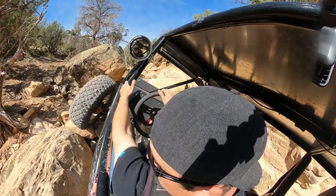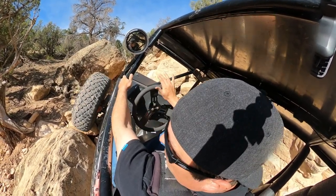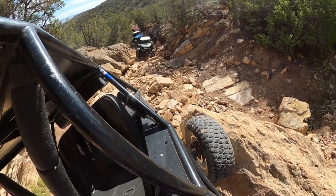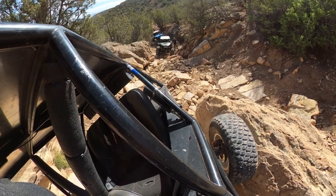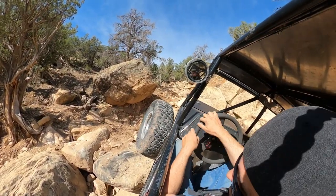Up near the end of the rock, there's kind of a hole that's dug out now, and I didn't realize it was quite that big, so I dropped into it too early. In hindsight, I should have just stayed up on that rock further and drove right over the top, so I kind of had to wiggle around and get back out of this hole so I could drive out of it.